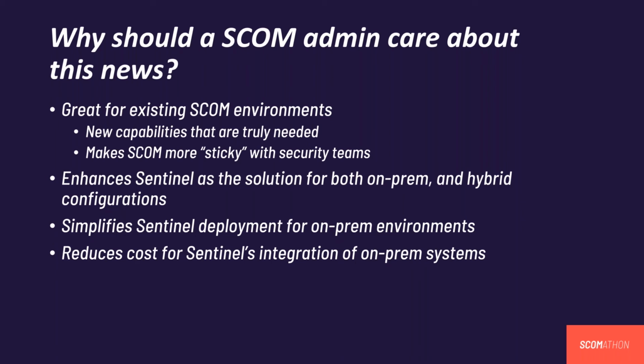Now, this helps us to provide on-prem and hybrid configurations, and like mentioned multiple times, this can reduce the cost of the data ingestion associated with it, because we're using SCOM to be able to provide the filtering, not only of what events and alert information we're going to provide, but also persist log type information. So if you're an existing SCOM admin and you're doing anything related to Sentinel, I would definitely say check this out.